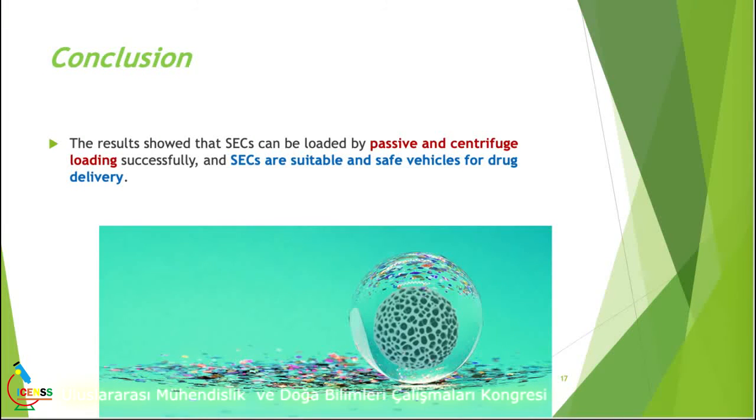SECs are eco-friendly and cheap biotemplates for the use of multiple purposes. They carry a few advantages over other encapsulants with their nature and obtainability by nature-friendly and cost-effective extraction methods. SECs are safe and suitable vehicles for drug delivery, and this study indicates the loading capacities of pistachio SECs by passive and centrifuge loading methods.